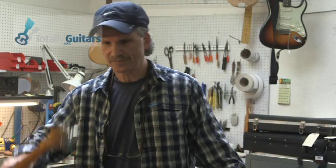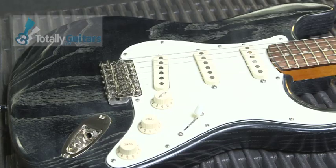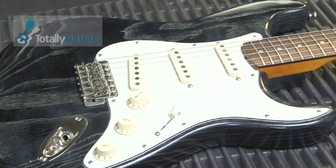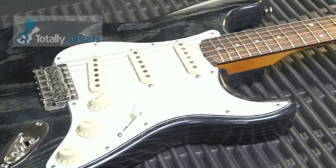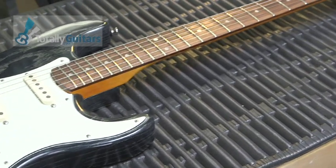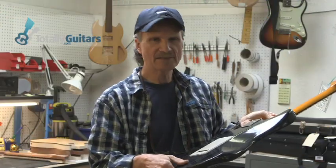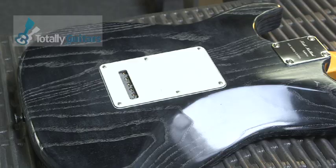Here's one that isn't aged. It's got a custom finish on it. Now the important thing that I've done to make this unique in some ways is what I call the salt and pepper finish, where I've accentuated the grain underneath the black to come out, to leap out.